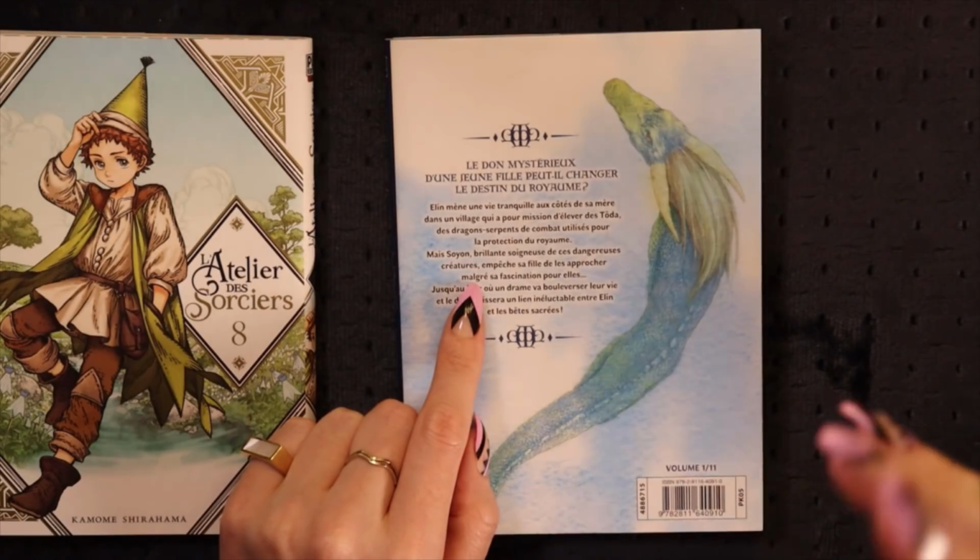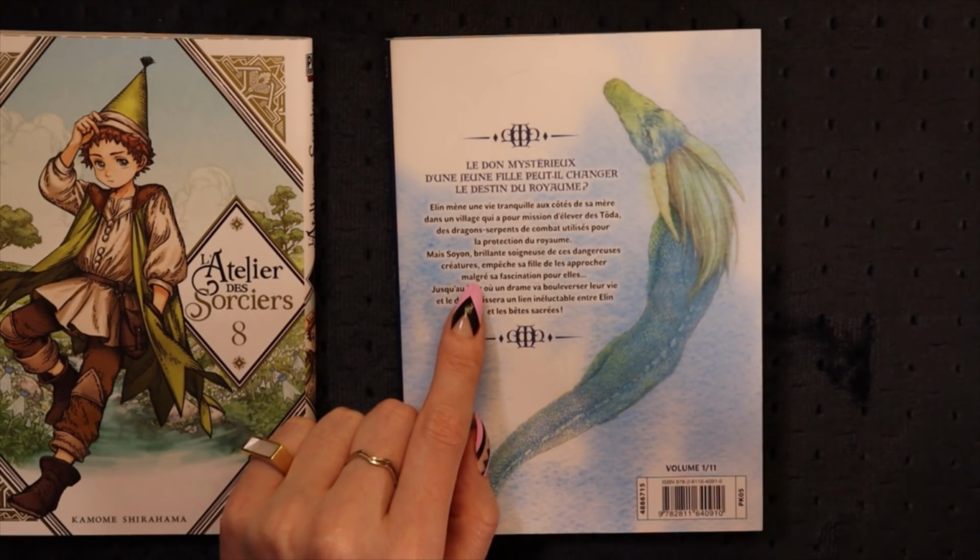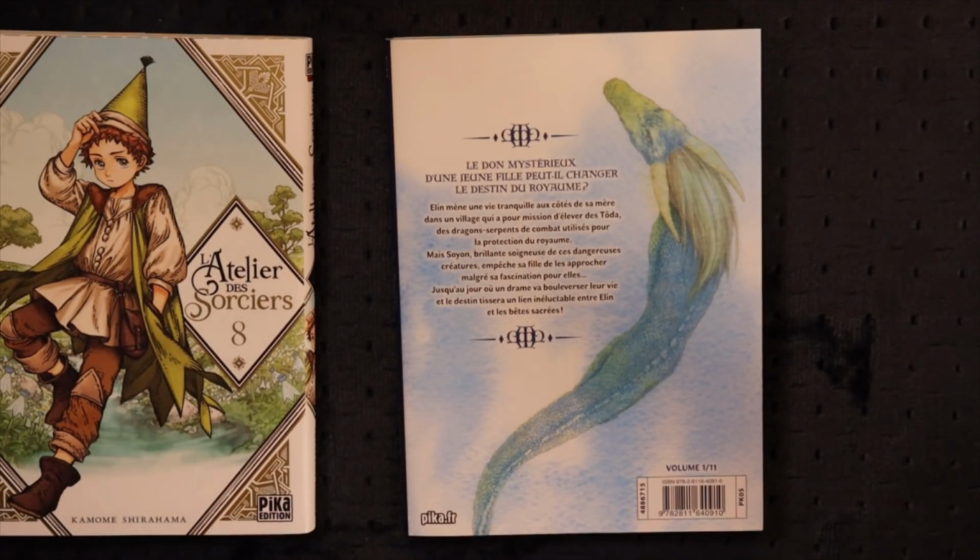So Soyeon, her mother, who is brilliant and caring, no, she is a brilliant carer of these dangerous creatures, stops her daughter from approaching, even though she is fascinated by the creatures.